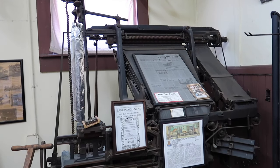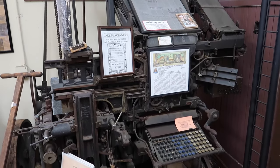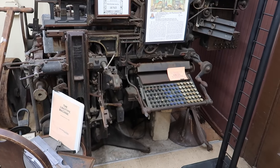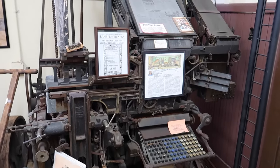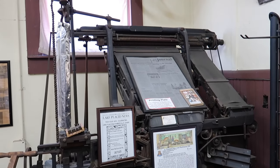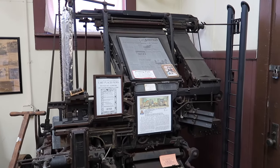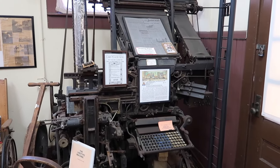An old printing machine, look at that. That is awesome. The Linotype machine, I've seen one of these before here in Florida, I think at the Florida Cracker Living History Museum at the State Fairgrounds. Don't quote me on that. I think that's where I saw it. They got one up there as well.